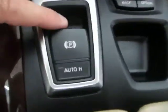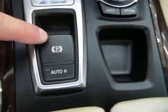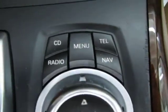All right, let's see here. Okay, you got an electronic parking brake here. To engage, you pull up. To disengage, you step on the brake and press down. Like I said, everything is controlled through here. You got a bunch of different options here for your navigation, your phone, your CD, the radio.